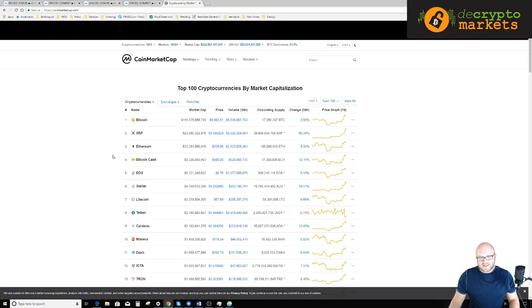Ripple passed Ethereum as the second most valuable cryptocurrency in the world. Ripple went past Ethereum. Want to talk about a flippening? That's what happened here. Ethereum just experienced the flop.